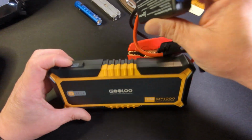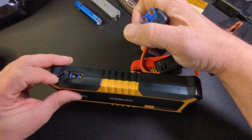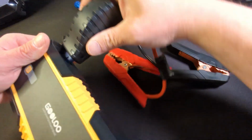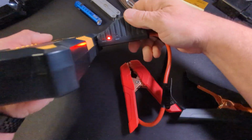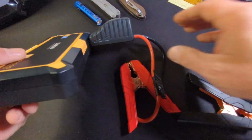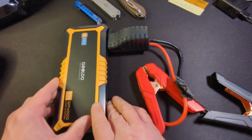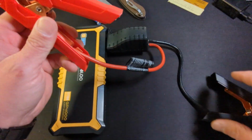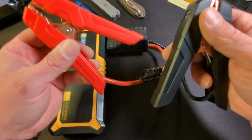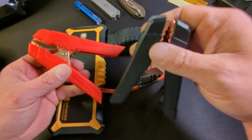But easy to do this right here. You take this and you see one side's rounded, one side is square, so you're not going to have an issue plugging it in. And the light came on, and the light came on here. So if you put this on the positive and you put this on the negative, you should have a green light, which means ready.